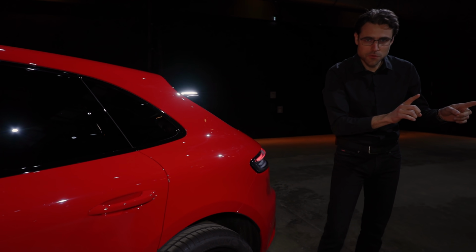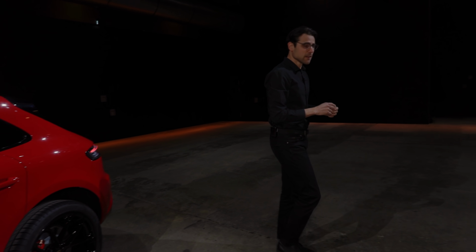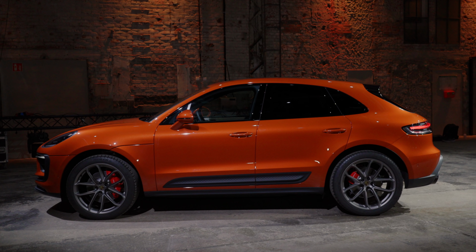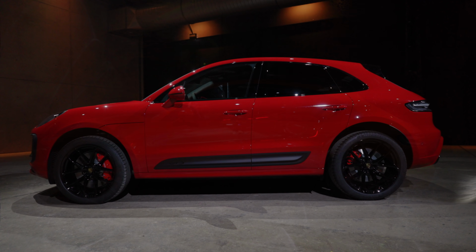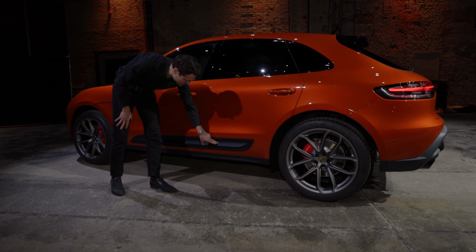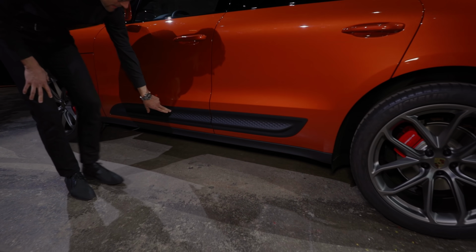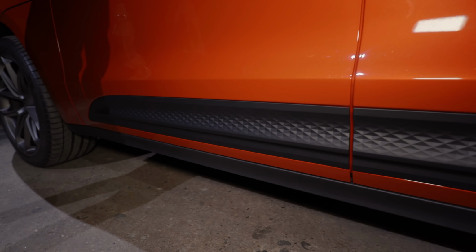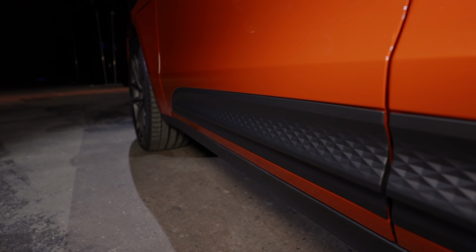But when we move over to the Macan S, that's really interesting. First of all, here we have the brighter wheels. So we'd like to know from you, which one is fitting better, do you think? Here, the brighter wheels or the black wheels for the Macan? And the Macan S also gets this new stamped-in structure here as the side insert. And when you feel it, it really feels very interesting. So it might be another element to show off to your friends.